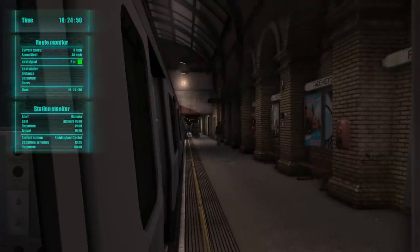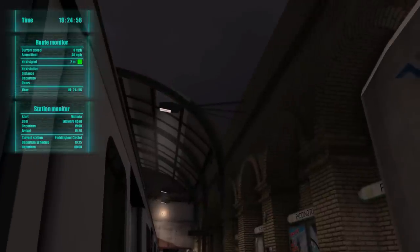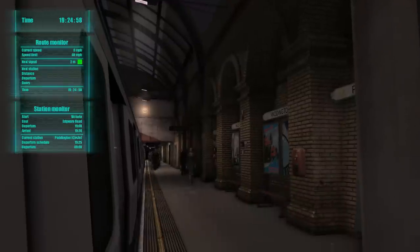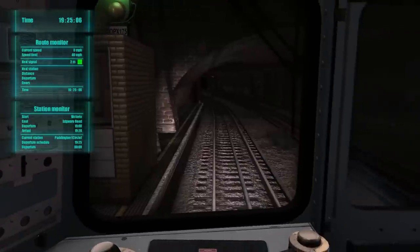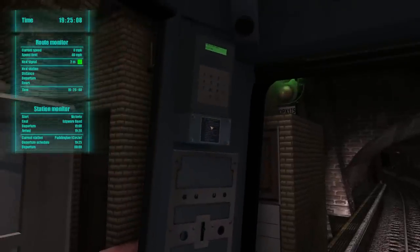See, Paddington, it needs a bit of lighting, doesn't it? And maybe some hanging baskets, but it's not bad. It's almost there. And they need a bit more of a roof. They've only got half a roof. But apart from that, it's lovely. Right, do you just park here any seconds, and then we can head off to Edgware Road.